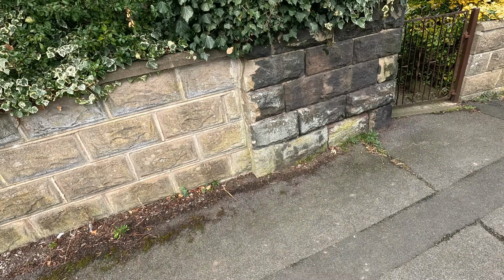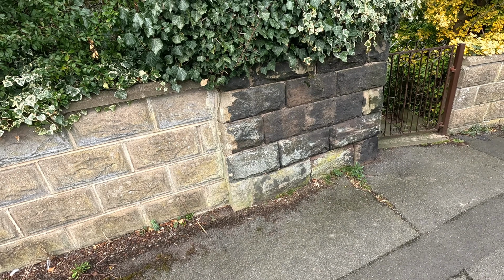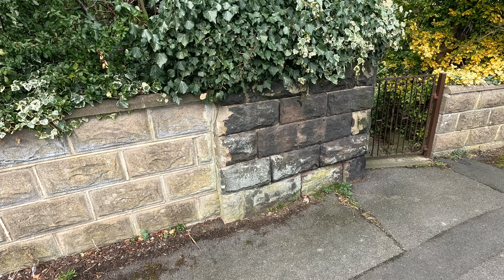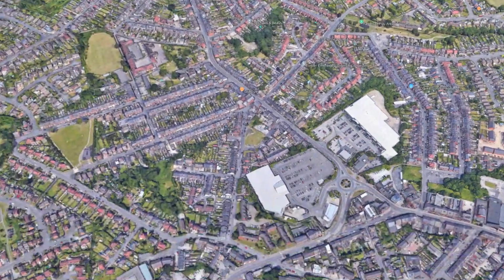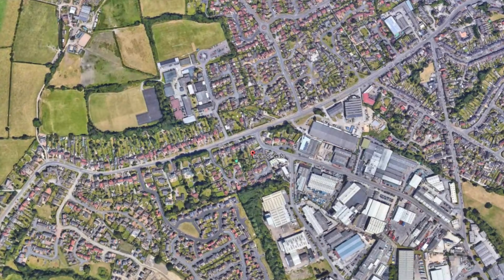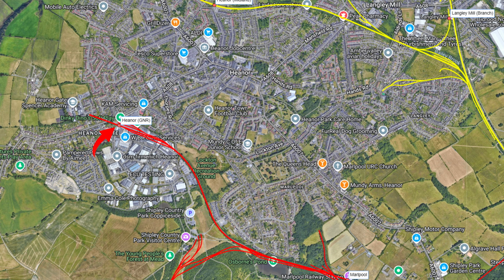And this post here, this bit of wall that remains of the bridge, is the only thing that really remains of the station. It wasn't just the Midland Railway in Heanor. A year later, the Great Northern Railway arrived. In 1891 their Great Northern station opened, and I think it was referred to as Heanor Gate Station, wasn't it, this one?